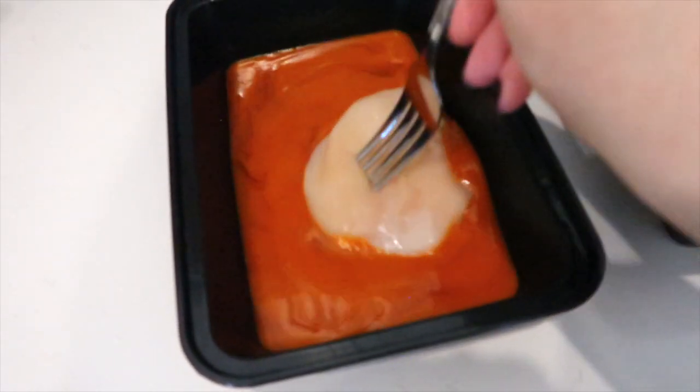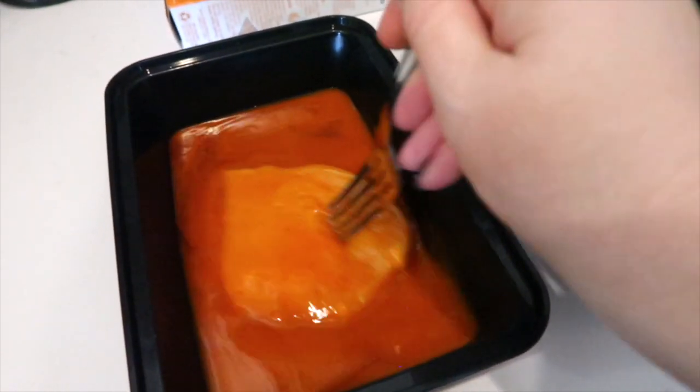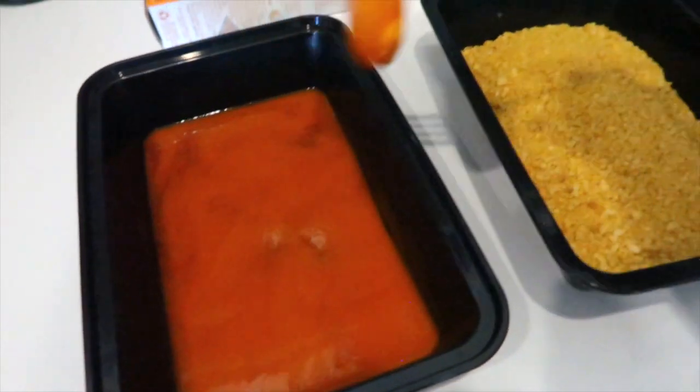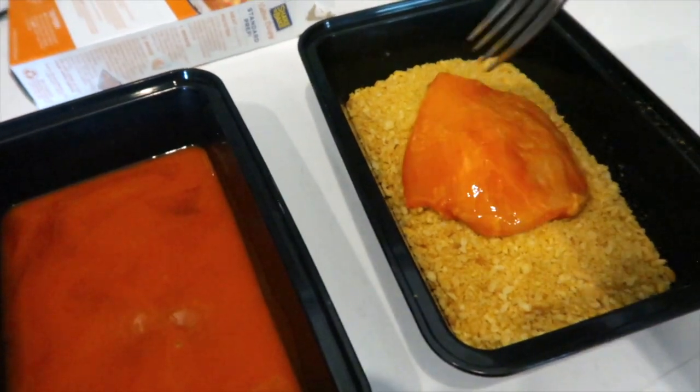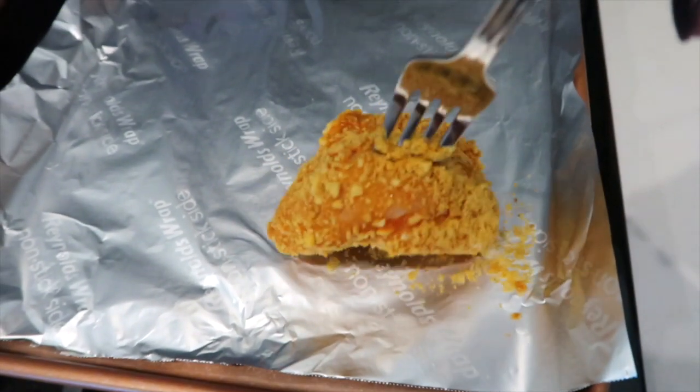So all I do is I dip it into the buffalo sauce, get it all nice and coated, and then I take it and I put it in the Shake 'n Bake. I coat it really well. I'm gonna transfer this over to a cookie sheet. I line mine with aluminum foil, and I'm going to continue working.